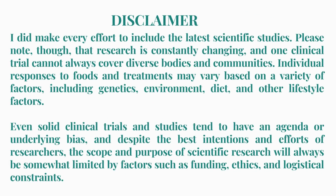I did make every effort to include the latest scientific studies. Please note, though, that research is constantly changing, and one clinical trial cannot always cover diverse bodies and communities. Individual responses to foods and treatments may vary based on a variety of factors, including genetics, environment, diet, and other lifestyle factors. Even solid clinical trials and studies tend to have an agenda or underlying bias, and despite the best intentions and efforts of researchers, the scope and purpose of scientific research will always be somewhat limited by factors such as funding, ethics, and logistical constraints.